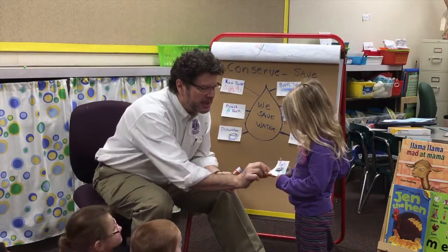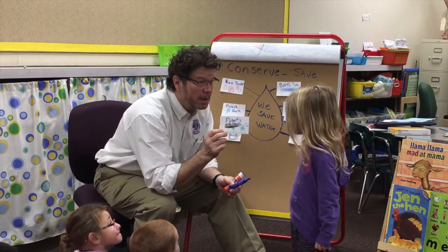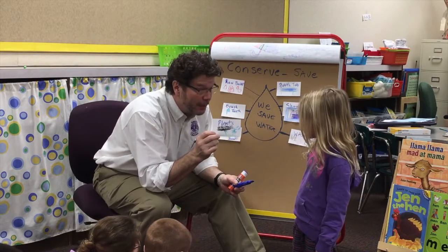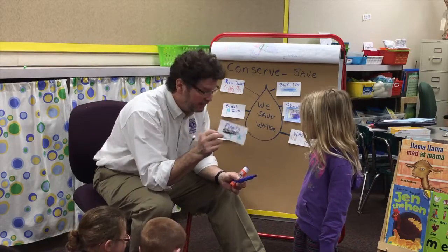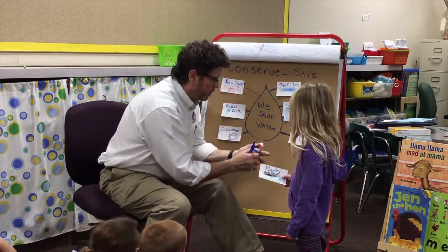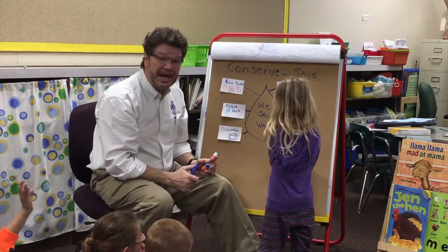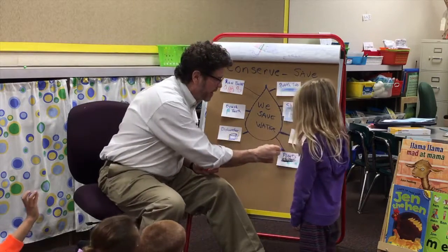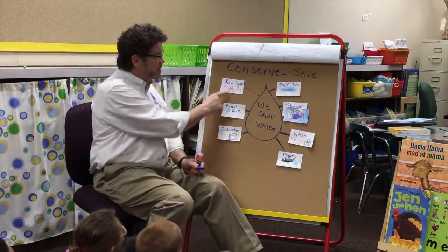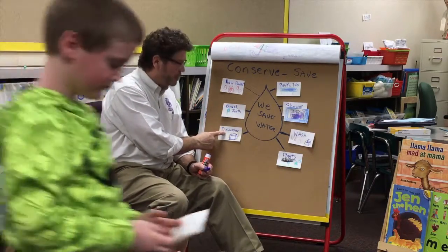Yours is on plants. How could you help with plants? What should you do? Water them at night. That way the water doesn't evaporate and the plants can get it at night. Very good. Here, you hold this. Stick it right about here. So we should water plants at night. That'll save a lot of water. These are some really good ideas. Use a rain bucket. Turn the water off when you brush your teeth. Use a full dishwasher.